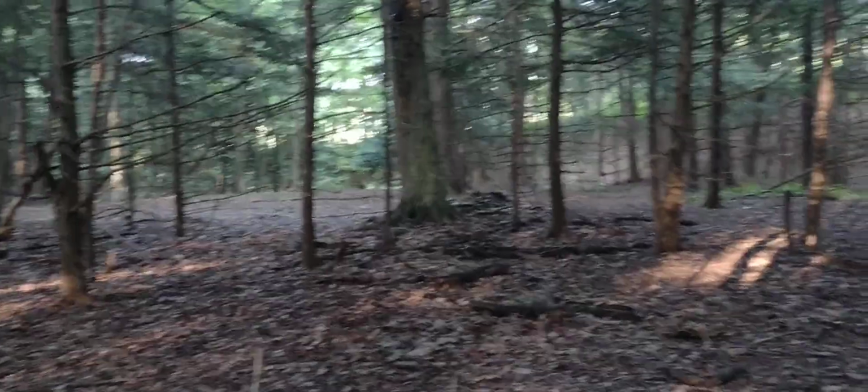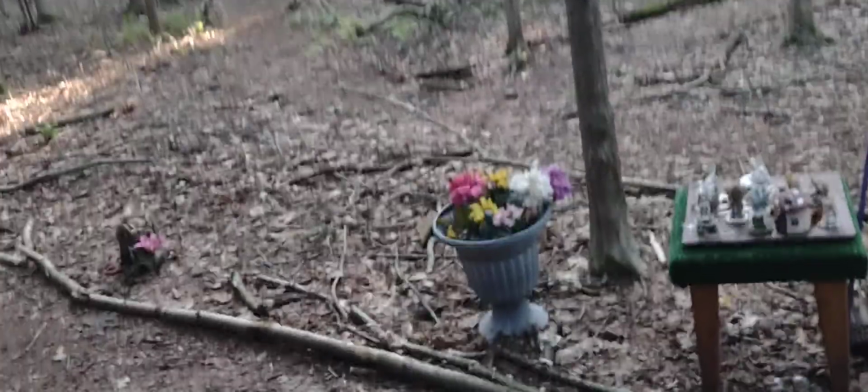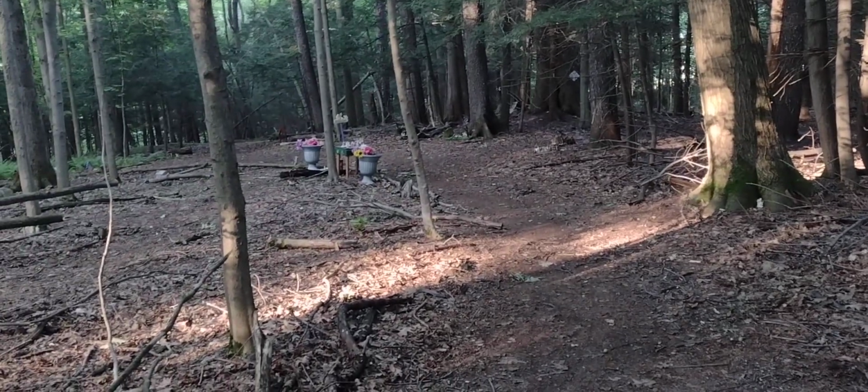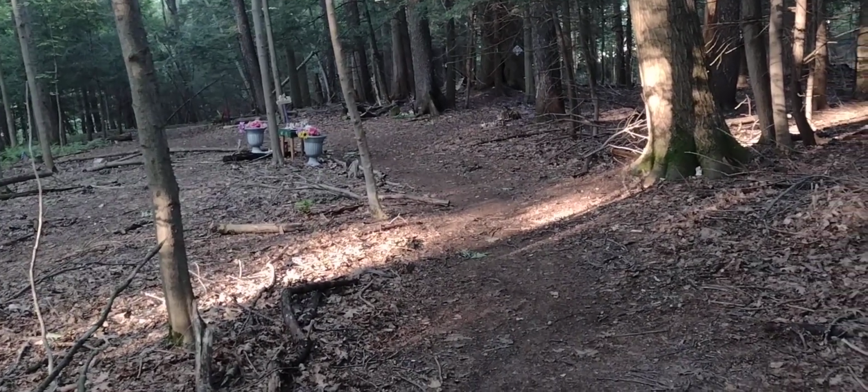But back here, as I was walking, it was so silent. And right now, I can barely hear any animals. Okay. So I'm going to start heading over to the other path. That's just strange.